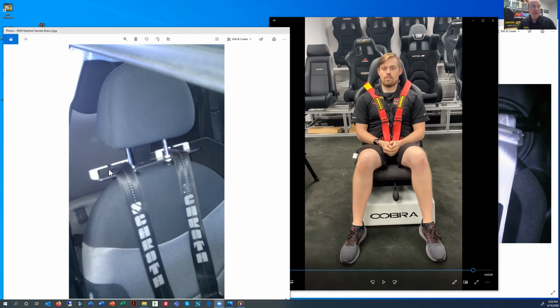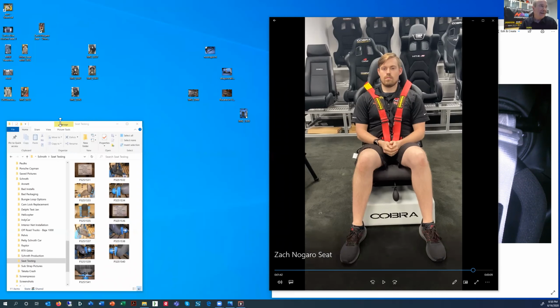But in general, if you have a 4-point harness with a stock seat, you want to make sure that the two shoulder belts go through the opening of the headrest and not around it, unless there's some special setup like this gentleman has created here. I thought that was kind of a creative thing that he did there.